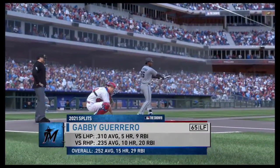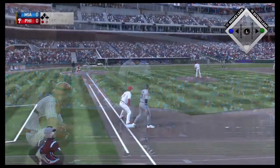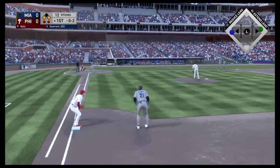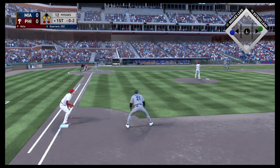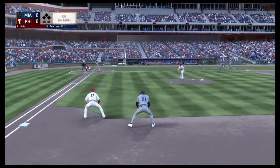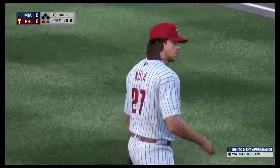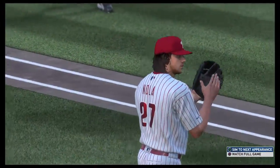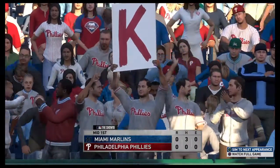Now at the plate, Gabby Guerrero. And as you check out his righty-lefty split, it's no surprise that he hits better against southpaws than he does against right-handers. And an off-speed pitch swung on and missed, and with that, the side is retired. Marlins strand a pair. Now it'll be the Phillies' turn. No score.